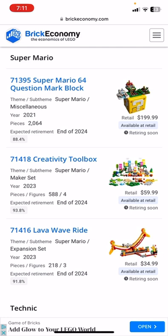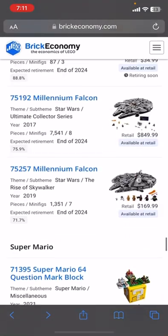I would probably invest in the LEGO Super Mario 64 question mark block set, just because it depicts several famous scenes from the video game, so I do think it'll end up doing well as a LEGO investment.